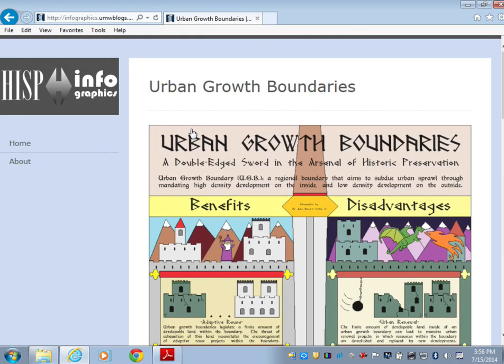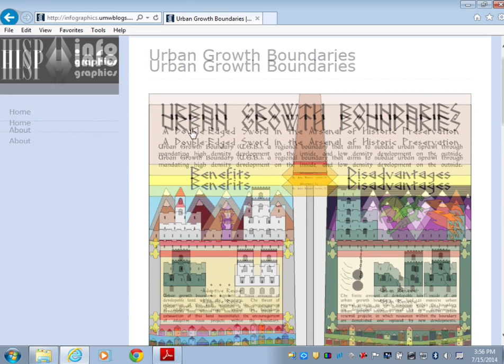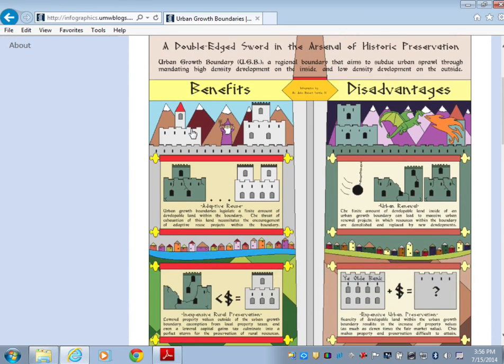My classmate John Settle chose to create one about urban growth boundaries. What is so unique about John's infographic is that not only is it all hand-drawn, but he did it all in a program that very few people are comfortable with anymore, Microsoft Paint. He created every image on his infographic using solely Paint, while most other students used programs like Photoshop and InDesign. What resulted was a unique design resembling an 8-bit video game.